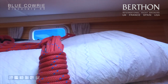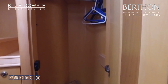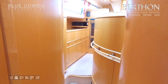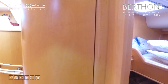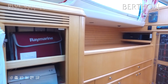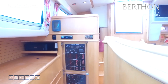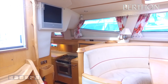Another opening window. This is a full-length hanging locker. The maple ages beautifully and is a lovely sunshiny colour. The mast is accessed here. This is a useful storage area, and she comes with all her manuals. The Discovery control panel. Lovely light saloon, and the TV is aft.